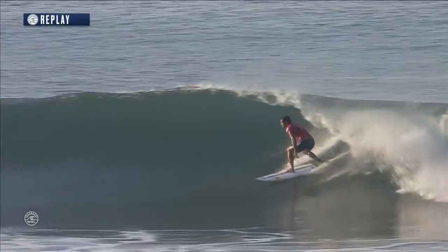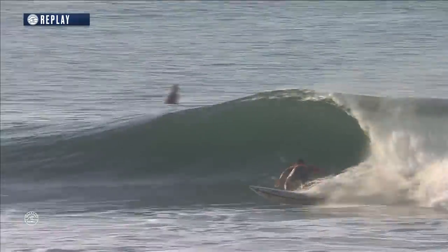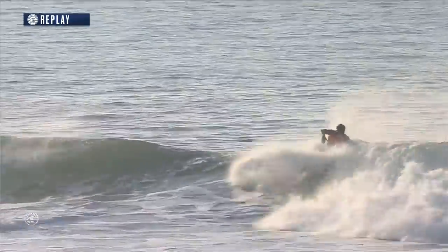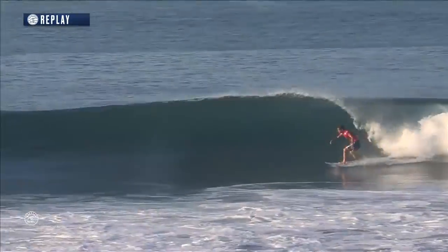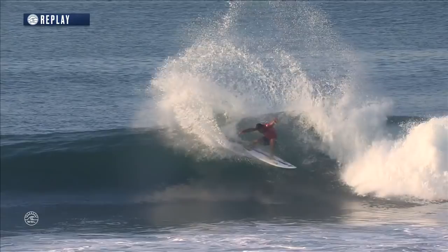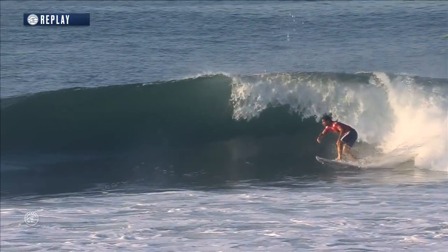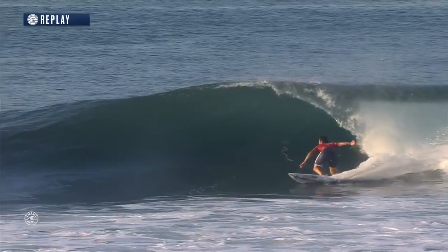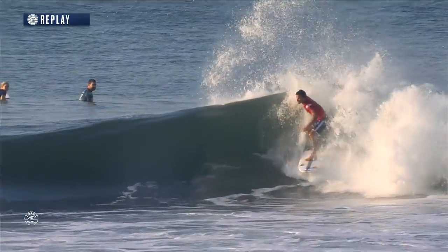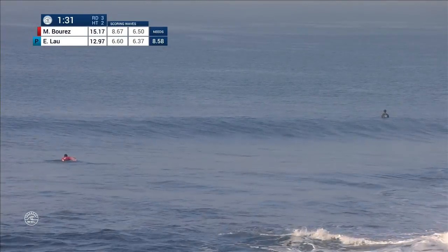Watch this turn here from Bourez. Wow, just really tears the lip off that wave. And again goes into that second turn, throws the fins out on maneuver number 3, but just doesn't quite ride out of it. So look at that. I mean, the height of the spray is what impresses me. That's how much he is putting into each and every maneuver. Powerful surfing from Michel Bourez, and that never goes out of style, does it, Joe?